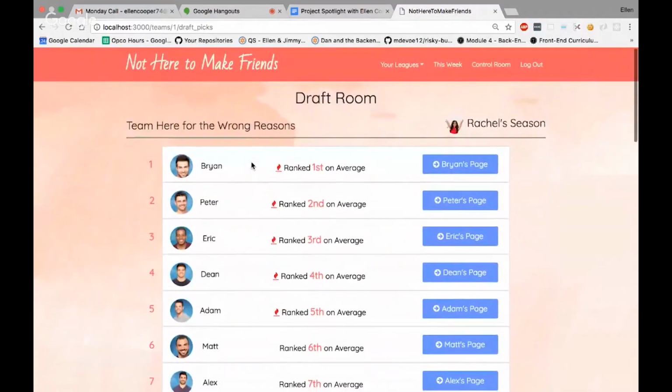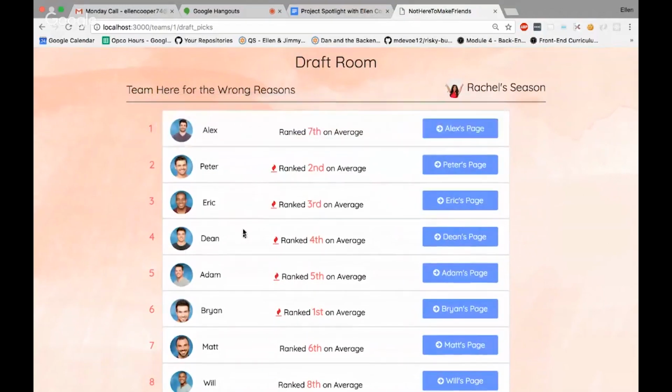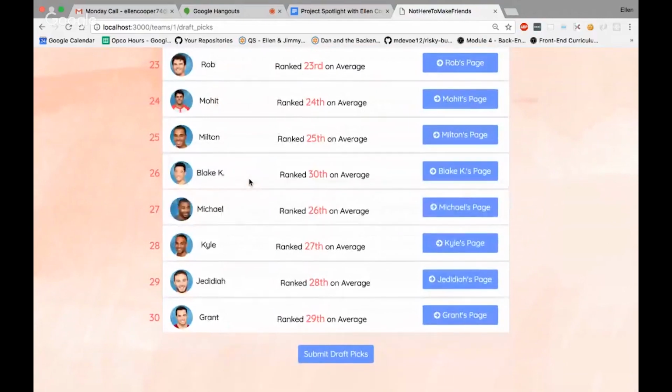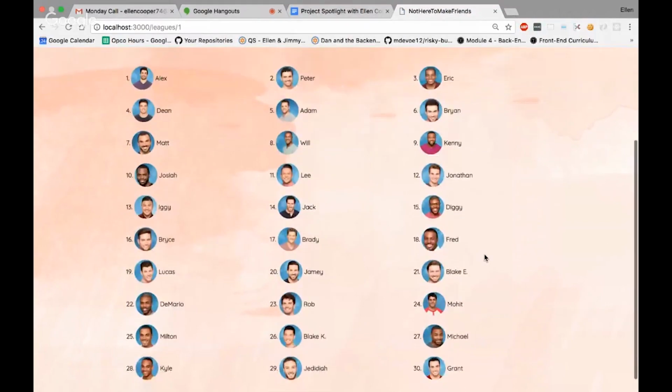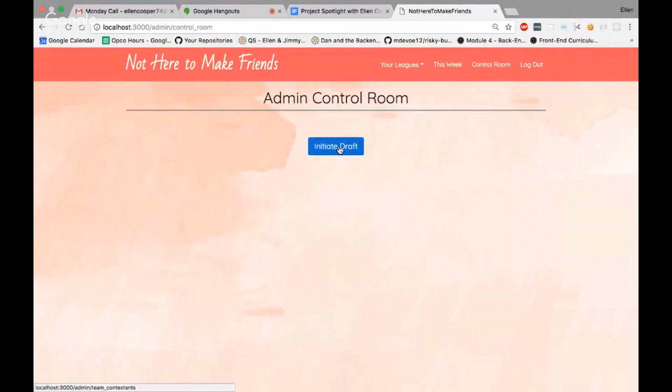So here's the drafting room. You can drag and drop your draft picks. You can decide who you want to draft. And once you're happy with your draft, you can go ahead and submit. Then here you'll be able to see a summary of your draft picks, and you can go ahead and edit them whenever you want. Since I'm an admin, I'll just go ahead and do the draft right now.